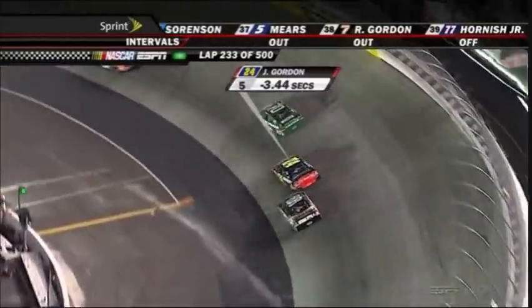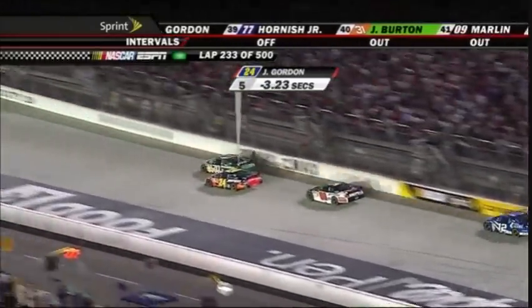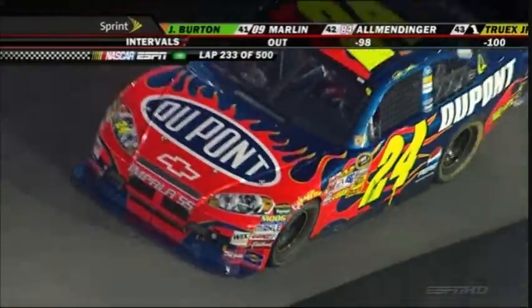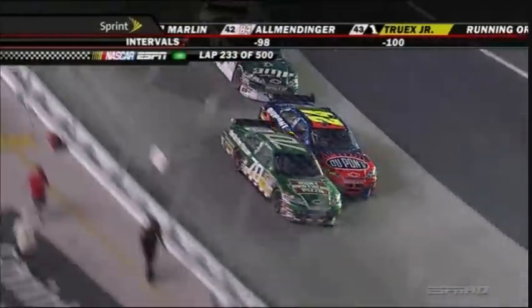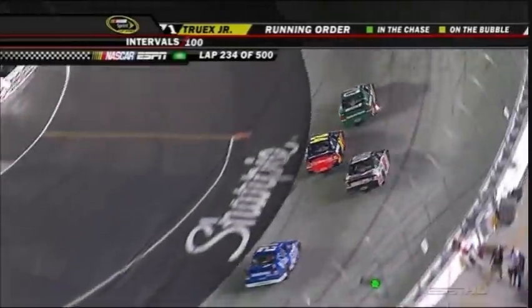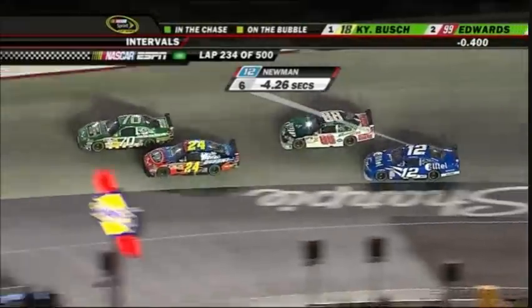88 car behind him there. That's Earnhardt Jr. He's being shown a lap down in 22nd position. You see the 12 car of Ryan Newman coming into the picture there. He's in sixth. He's had a good race car for most of the night, but on this set of tires, his car wasn't as good on the start of the run. So it's going to be interesting to see.